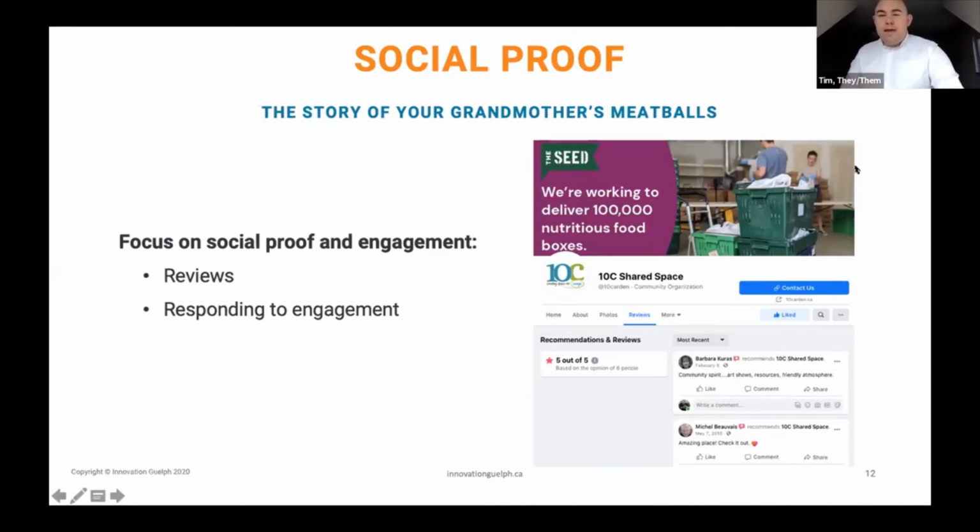So Jordan or Mickey, correct me if I'm wrong, but Innovation Guelph's handle on Facebook is @InnovationGuelph, right? So your URL will always go like this. It'll be facebook.com/ whatever your page username is. So I'm going to use Innovation Guelph. So it's facebook.com/InnovationGuelph/reviews. Everybody's link is the same. My business page, your business page, every single business page is going to be facebook.com/ whatever your username is /reviews.